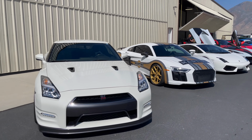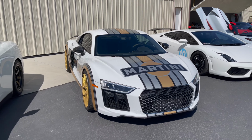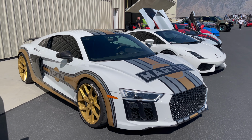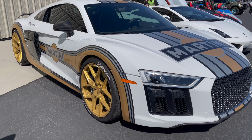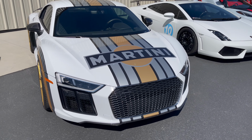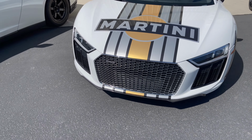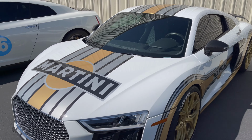We've got a GTR right here, a white GTR, and another R8. This one looks very, very impressive. Wow, look at it. Got some gunmetal finishes, martini stripes on the hood of the car.